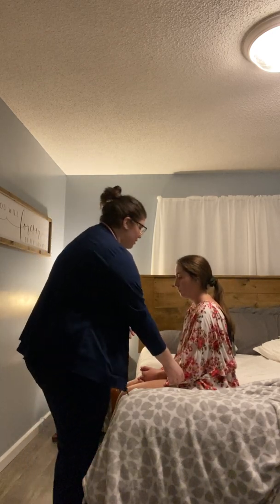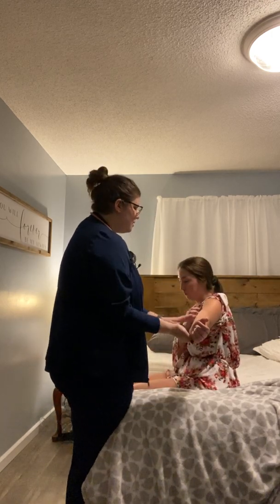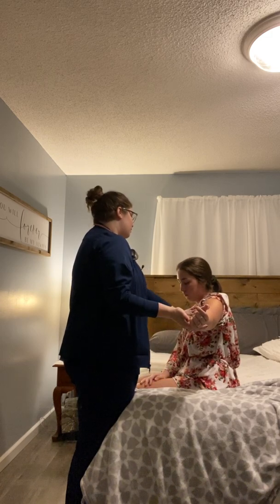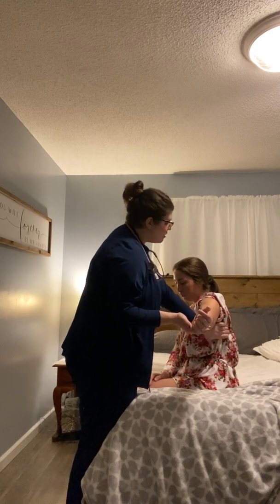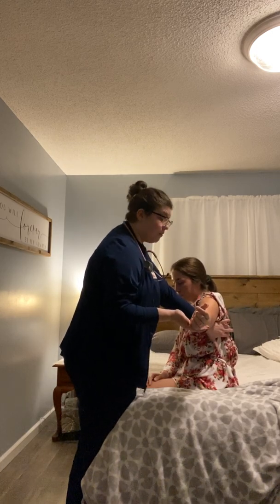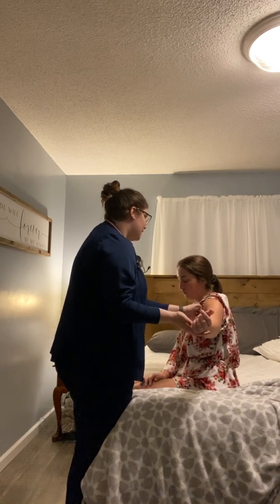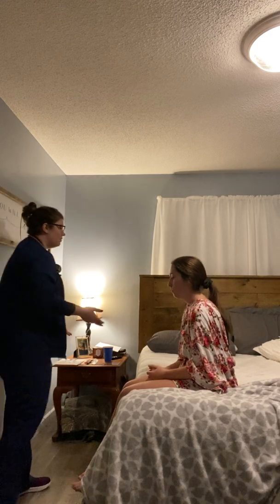I'm going to feel your distal lymph nodes now. So I'm going to assess the lateral lymph nodes up to the central, the pectoral. Assess the subscapular and the infraclavicular. Any tenderness? No. Alright, they are non-palpable with no tenderness.